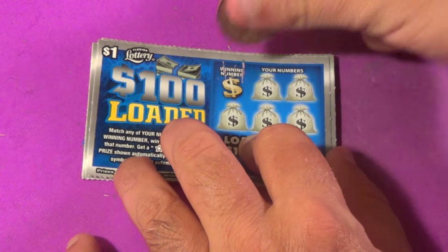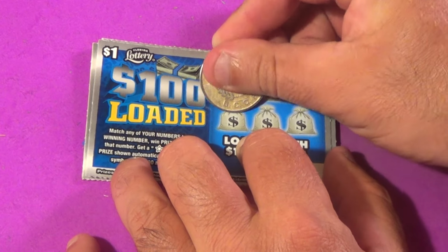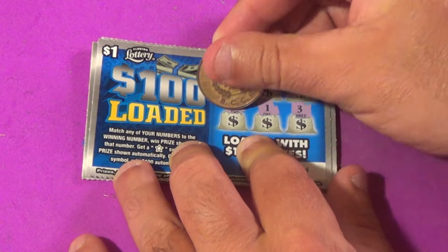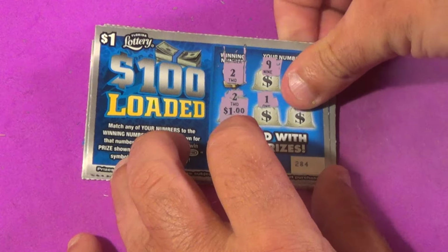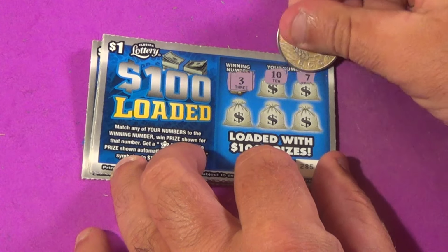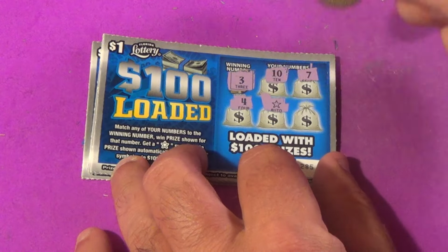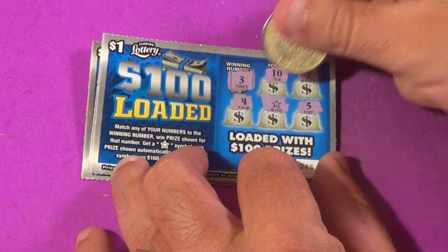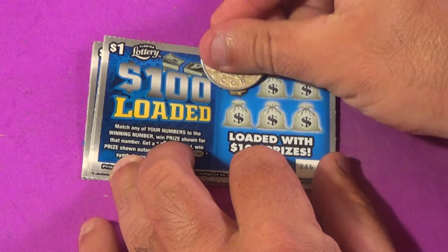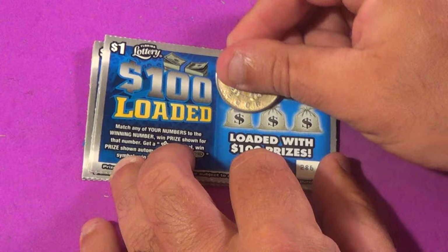And we will start by trying to match a deuce. And we have a 9, 8, and we match a deuce. 1 and a 3. And that is worth $1. And next ticket, we need a 3, 10, 7, 4. And we have that star symbol for the auto win. And that is $2.